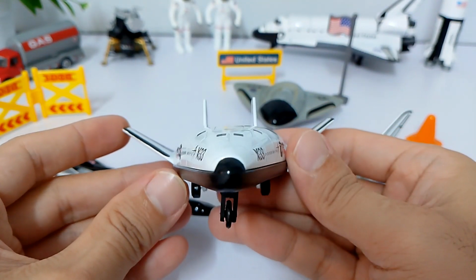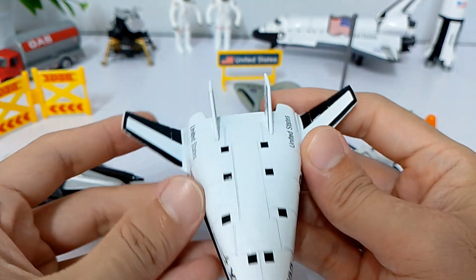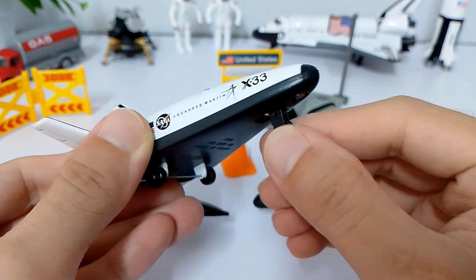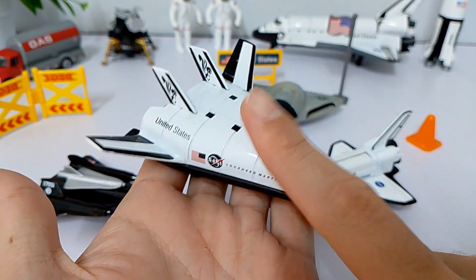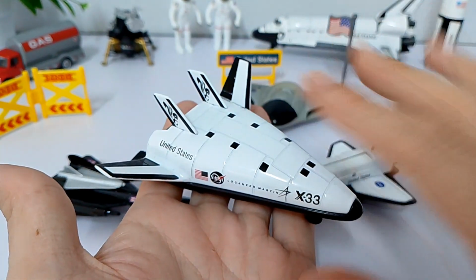Well, yes, it is. It's supposed to be a replacement, I think, for the space shuttle. It's supposed to be a future space shuttle, but this type in the end, it never got off the ground. But all we got is the toy version of it. It's close. If I'm not mistaken, in my books, it looked pretty much like this.